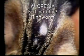Is the hair loss patchy, as it would be in ringworm, or is it bilaterally symmetrical, as in hormonal skin disease? Erythema, is it localized, for example on the ventral abdomen, as you would find in contact irritant dermatitis, or generalized, as you would see with a grain pollen allergy?